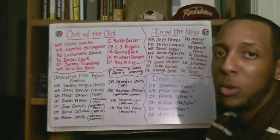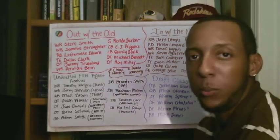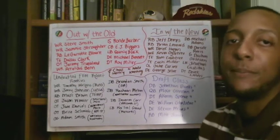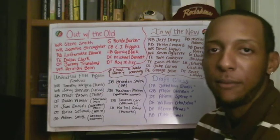You look at kicker Nate Kaeding. Here's a guy that you bring in just to foster a little bit of competition between he and Connor Barth. Look, I'm a big Connor Barth fan.